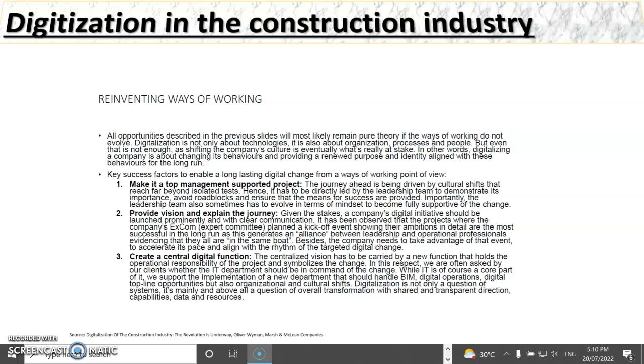Number 3, create a central digital function. The centralized vision has to be carried out by a new function that holds an operational responsibility of the project and symbolizes the change. In this respect, we are often asked by our clients whether the IT department should be in command of the change. While IT is, of course, a core part of it, we support the implementation of a new department that should handle BIM, digital operation, digital top-line opportunities, but also organization and cultural shifts. Digitization is not only a question of system.